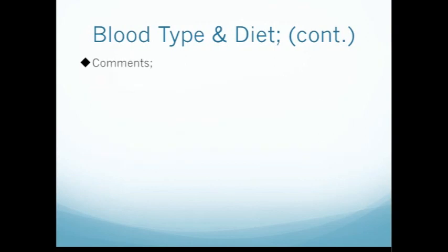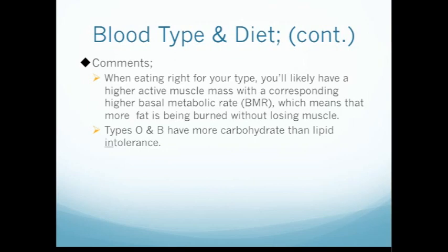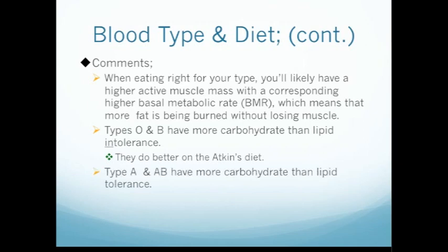Comments regarding the blood type and diet concept. When eating right for your type, you'll likely have a higher active muscle mass with a corresponding higher basal metabolic rate, which means that more fat is being burned without losing muscle. Type O and B have more carbohydrate than lipid intolerance. They do better on the Atkins diet. Type A and AB have more of a carbohydrate than lipid tolerance. The Pritikin diet would be a better choice for them.